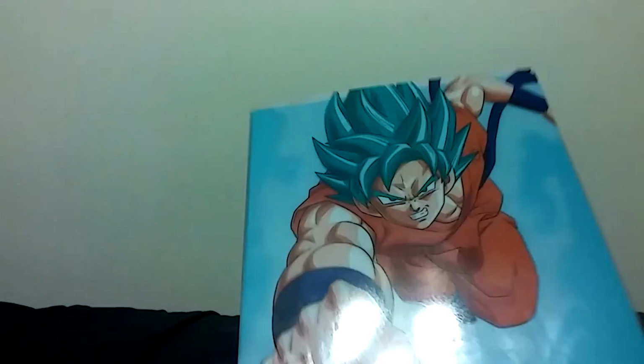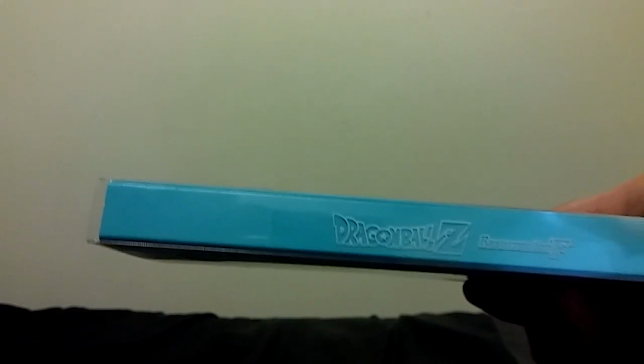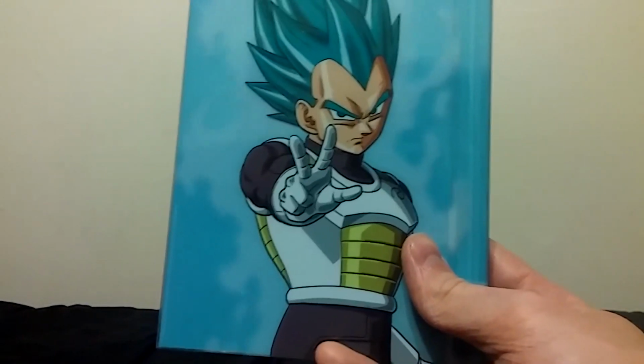So that, and finally, we come to the collector's edition of Resurrection F. Just the spine. And the back, the Super Saiyan Blue, or Super Saiyan God, Super Saiyan Vegeta. And the other side. And then you take off this slipcover.